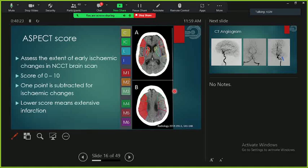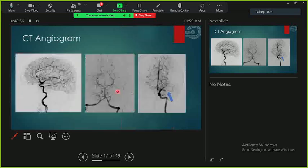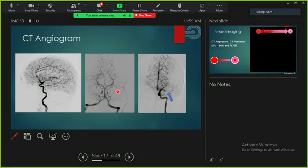And if the brain is completely normal, there are no ischemic areas, the score is 10. So for each area that shows ischemic change, 1 point is subtracted. Therefore, if the stroke is severe, that is, an extensive infarction, the score would be lower. So that is called the ASPECTS score. And there are automated systems as well. Those automated systems can automatically tell you the ASPECTS score when we do the CT. There are AI methods as well to calculate the early stroke severity on the CT.